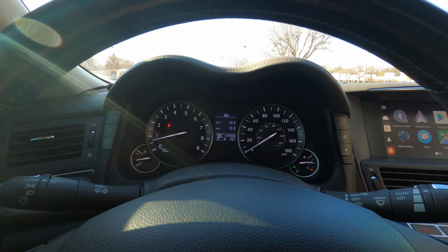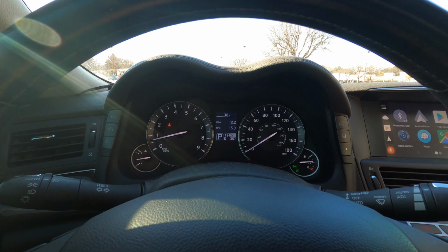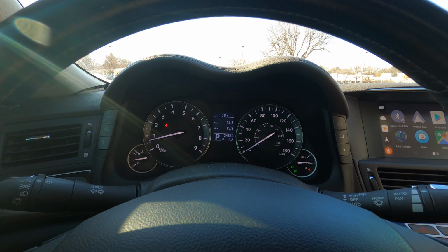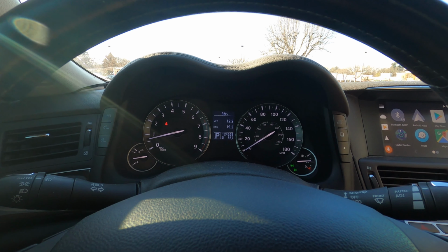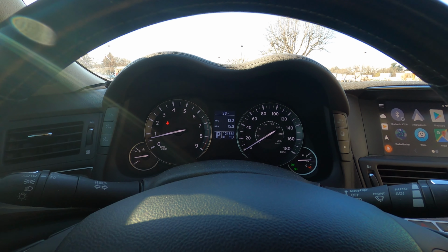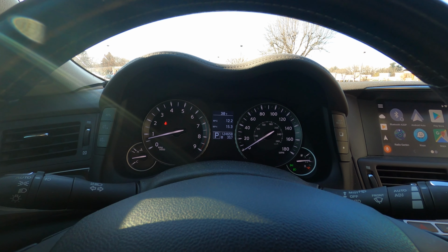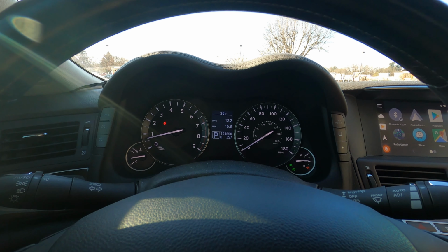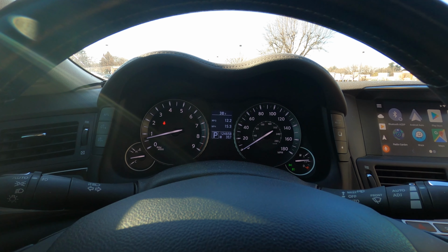It's 2019, and I have had the car for basically 5 years. I bought it in November of 2014. I got the car with 42,000 miles on it. It was a lease turn-in, or I don't know, company car turn-in, and it now has 124,000 and change. So it's almost at 125,000.